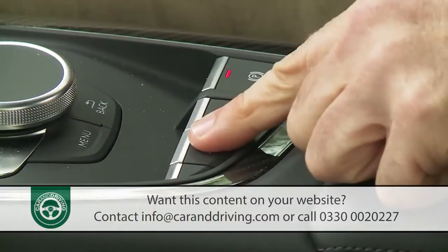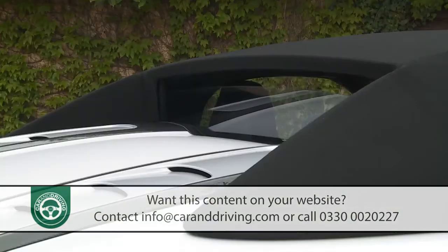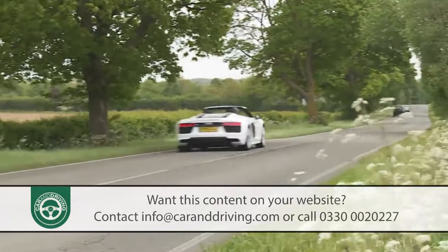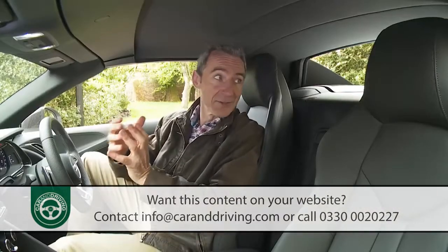this button below the gear stick. Now, that means that even when the weather's inclement and you've got the roof up like this, you can still retract that glass pane and get a richer dose of the wonderful V10 engine's aural fireworks. But, of course, for that, there's nothing quite like having the top down.